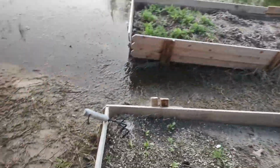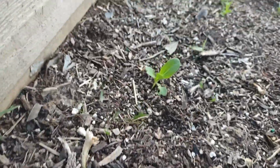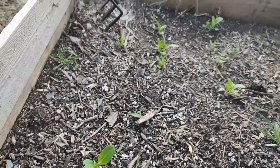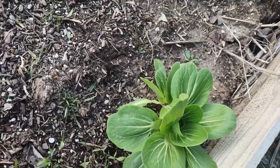Now over here, my wife planted some bok choy, and they're coming up. They're still small. It's been cold, and that's probably not helping much. I did put down some fertilizer. This is actually an old bok choy that survived the Christmas freeze.